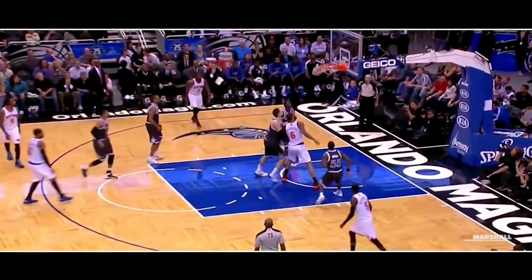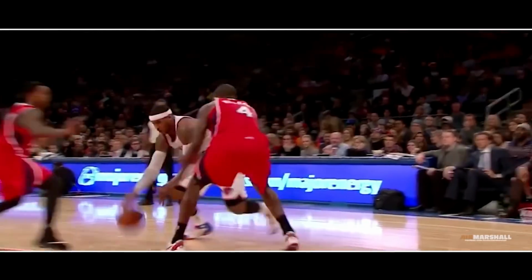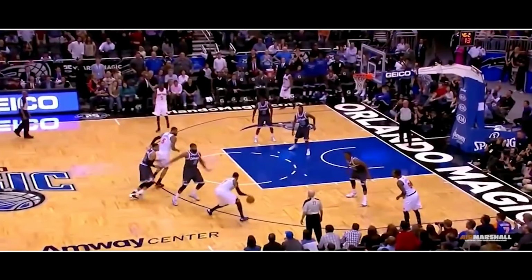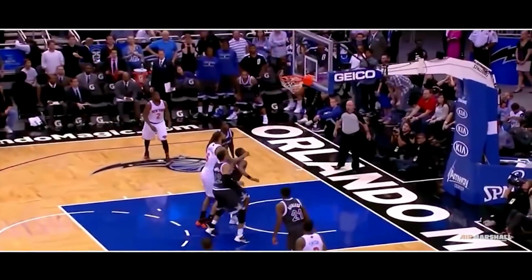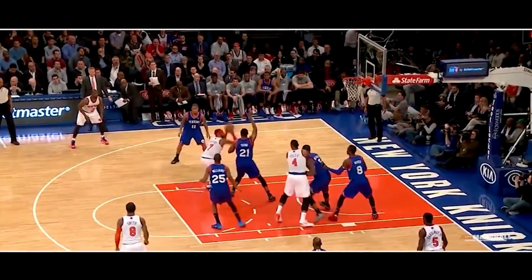Anthony rising. 34 for Carmelo Anthony. What a shot by Anthony! Improvising and showing the offensive brilliance. Anthony shooting again. Good again for three. This is sensational. 122 to 121.